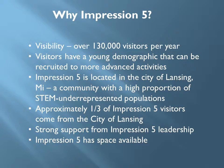So we want to put this Innovation 5 facility within the Impression 5 Science Center. Now, why do we want to do that? What's the key here? And we think the key feature is the visibility feature. Impression 5 Science Center has already over 130,000 visitors per year. Each one of those visitors will have an opportunity to see and interact with this new technology, to see and interact with our facility, and to become engaged in what is going on in the rapid prototyping, advanced manufacturing, innovation world on a daily basis.